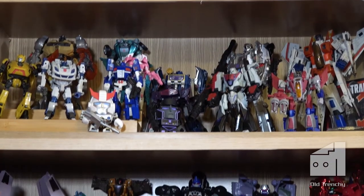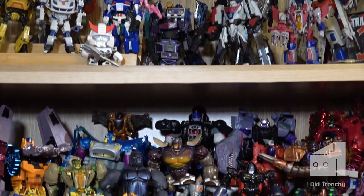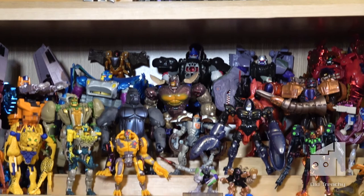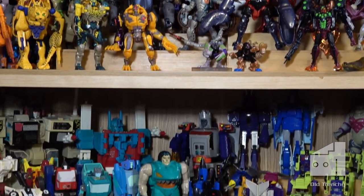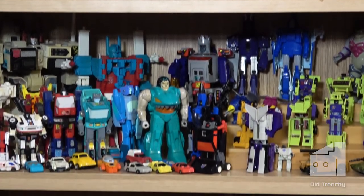I'm happy with this display for the time being. It's one of the more crowded shelves, as I mentioned before. I would prefer to have the entire bookcase dedicated to Transformers, but as you'll see later, I've had to dedicate some space to other stuff. But yeah, I'm still kind of pleased by this.